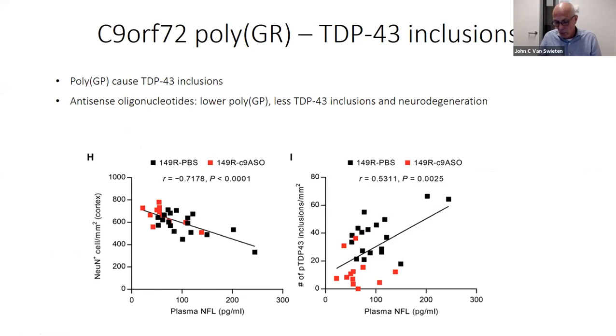And for the C9 ORF, there is now the antisense oligonucleotide. In a very recent paper last month by the group of the Mayo Clinic, they have found that if they reduce the dipeptides, in mice they can reduce the TDP inclusion and also the neurodegeneration. What they have shown here is that with this antisense oligonucleotide, here the red neurons remain higher than in the black, or in those cases in which there is neurodegeneration. And the same for TDP inclusions. With the antisense oligonucleotide, you see that the plasma levels remain lower, and TDP inclusions also much less in number.